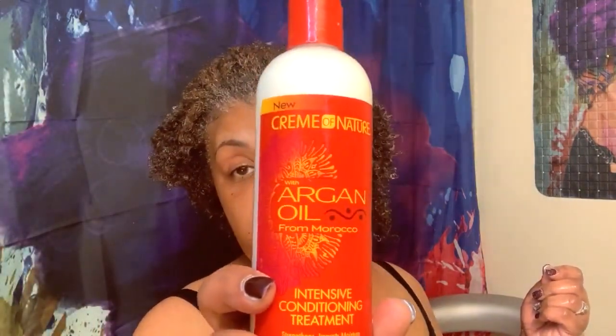And then this moisturizing conditioner says intensive conditioning treatment. Strengthens, imparts moisture, and prevents hair breakage. This is their conditioner, and it's not the leave-in conditioner. This is just the regular conditioner. So while that is sitting on my hair, I'm going to take the time to detangle my hair, okay?